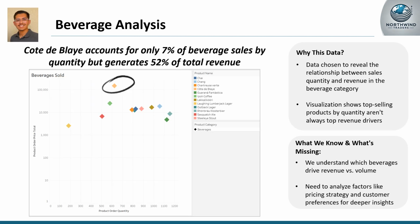Okay, so let's break down our beverage sales. This chart shows us something really interesting: the difference between how much we sell and how much money we make. See, one drink brings in a whopping 52% of our sales, but it is not necessarily the most popular. Check out Cote de Blé. It makes up 7% of our sales by volume, but brings in over half of our revenue.